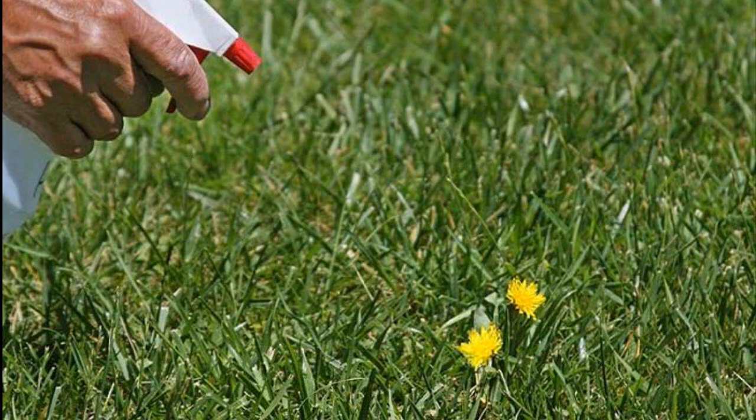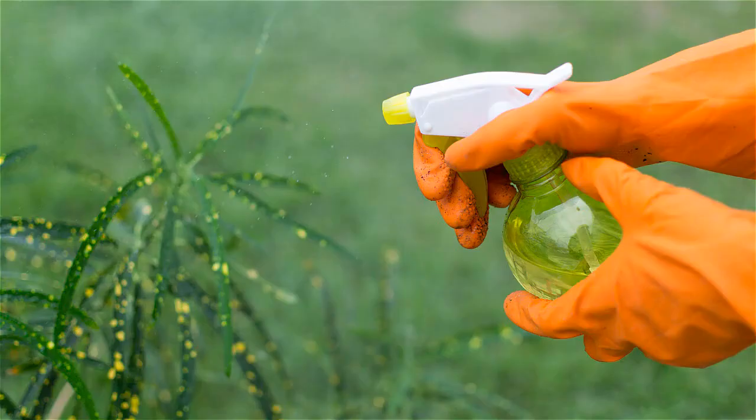Number 18. Deter snakes. As you already know, white vinegar has a pungent odor, and due to this odor, snakes abhor it. The best way to apply it is to spray a white vinegar solution on the perimeter of your garden, and especially at any entrance a snake can find into your property.